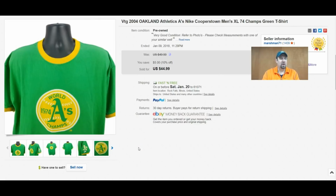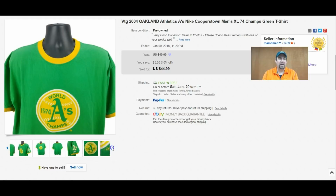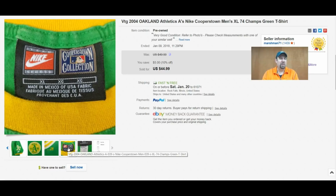Okay, this here is an awesome find. I've been experimenting a lot more with vintage t-shirts and a little bit older stuff. This is probably an item I would have passed on a long time ago, but after talking with Shane at Rise and Grind Picks, he's really good with all the vintage stuff. I've been picking up a lot more vintage stuff and selling it, and been getting some really good money out of it. This here is a vintage 2004 Oakland A's ringer t-shirt. It's one of the original Nike Cooperstown collection shirts.